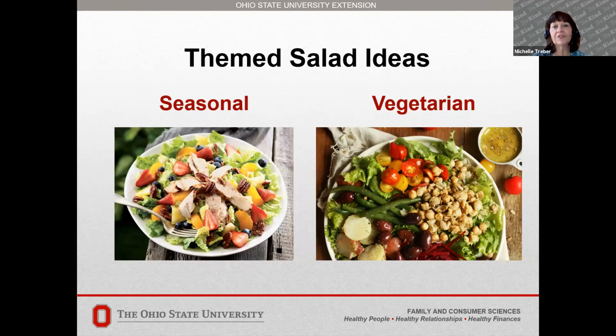The other seasonal themed salads include seasonal, and I just absolutely love putting fresh fruit on my salads. And in Ohio right now, we're coming into strawberry season. Of course, we have green onions. You could add beets, radishes, asparagus, different microgreens, cabbage, kale, and spinach. So those are all seasonal things. In your sources, you're going to have what's in season in Ohio from the Ohio Farm Bureau. So you can check out what is in season when in Ohio.